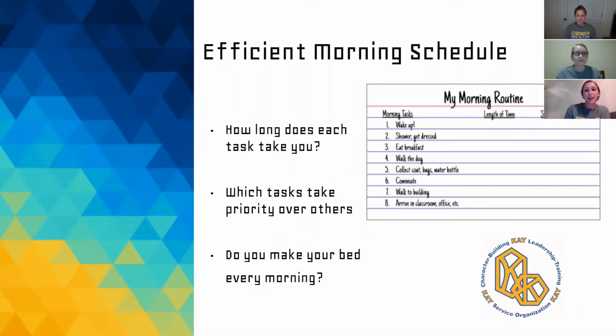Okay, the next thing we're going to talk about is an efficient morning schedule, something we all do. We wake up every morning and we start our day. And I want to talk to you guys about how you start your day. Making the most of your morning is something that, for me, has changed the rest of my day. I've implemented a morning schedule that I stick to. I know it. There's no questions.